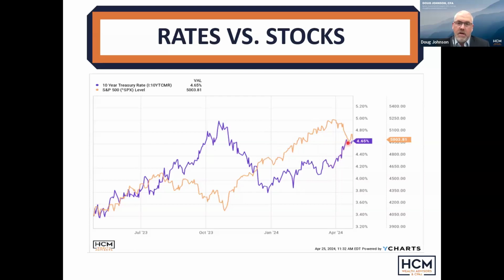As I'm speaking, the 10-year Treasury is trading right at about 4.7-ish. When we think about what's causing volatility, I think the market is having trouble digesting the fact that rates are moving back up and approaching that 5% level. If inflation numbers continue to come in higher than expected, this purple line could continue to trend higher, and we could definitely see it affect the market.